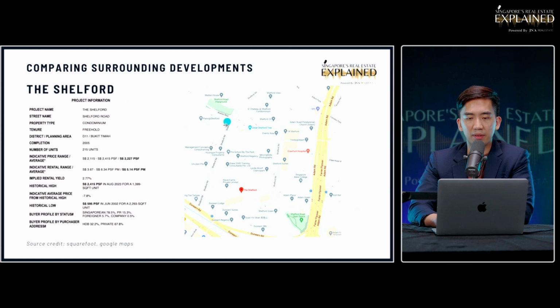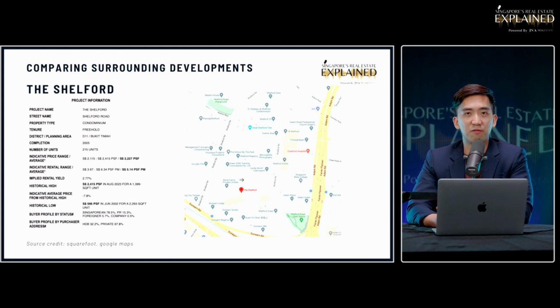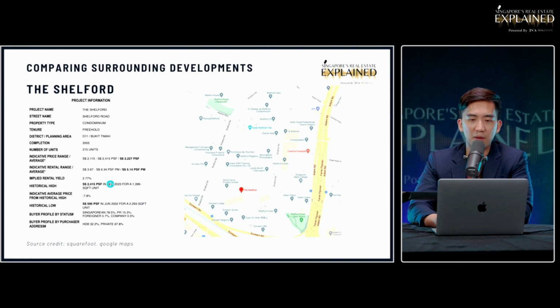Okay, so it's about a 9-minute walk to Tanah Merah MRT. I'd say that's decent, but most people there would drive. One thing to take note of if you want to buy for pure investment: the rental yield in this area tends to be lower, below 3%, around 2.7%, when now you can fetch 3.5 to 4%, or even 5% to 6%, in other areas.